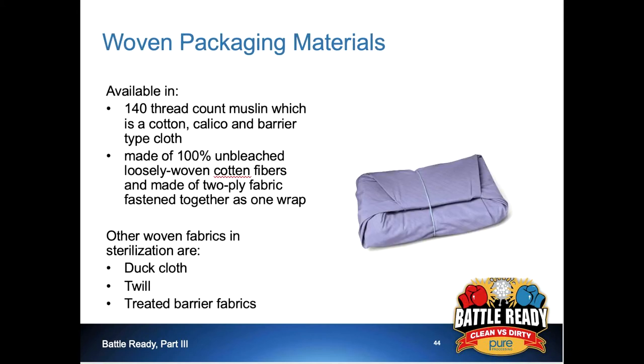Turning to woven packaging, materials are available in 100 thread count muslin, which is a cotton calico and barrier type cloth. It is typically made of 100% unbleached, loosely woven cotton fibers and made of 2-ply fabric fastened together as one wrap. Other woven fabrics in sterilization are duck cloth, twill, and treated barrier fabrics.